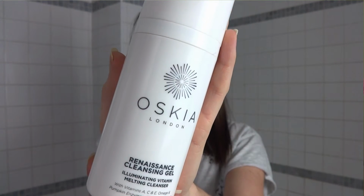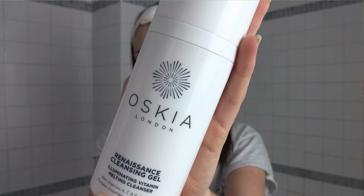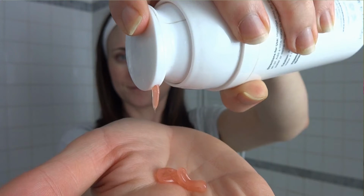I then go on to my cleanser, and that's the Oskia Renaissance Cleansing Gel. I know everyone's gone on about it. All the bigger YouTubers had their phase at least of recommending it, but it really is good. I kind of jumped on the bandwagon after a long time having researched what's in it. Why I love this is that it's formulated by a team of doctors, nutritionists and cosmetic scientists, so certainly expert opinion has gone into it.